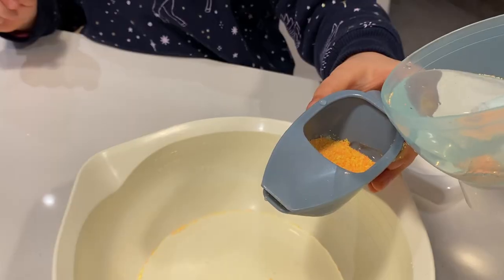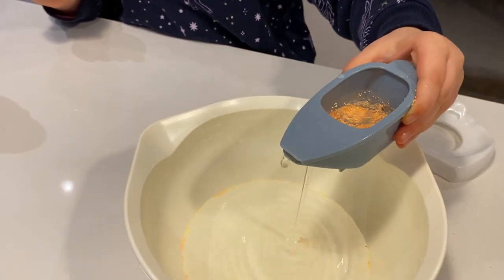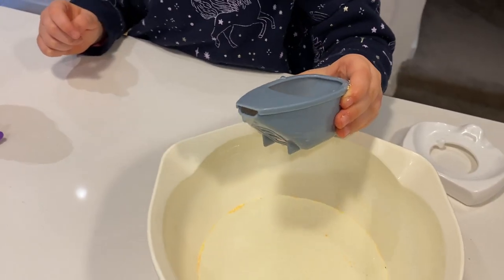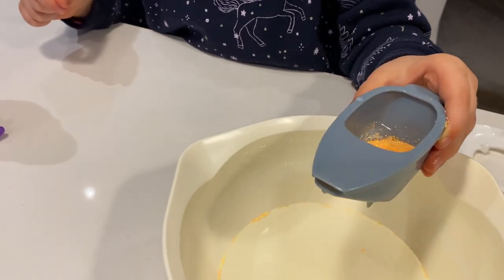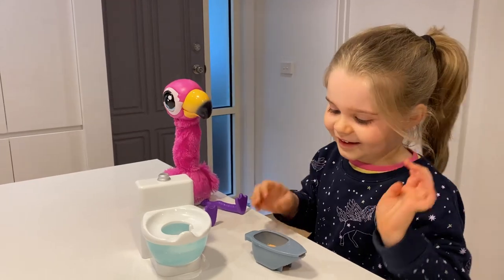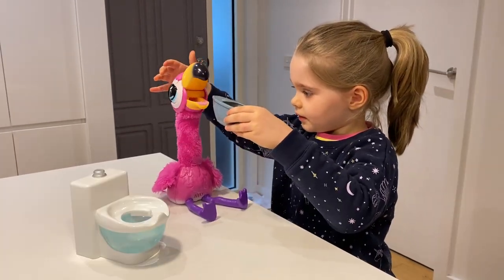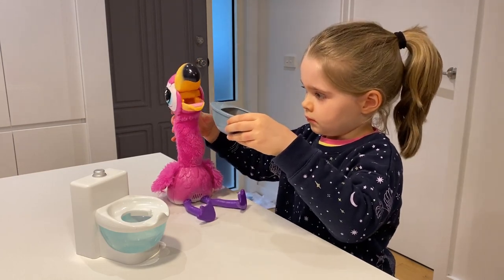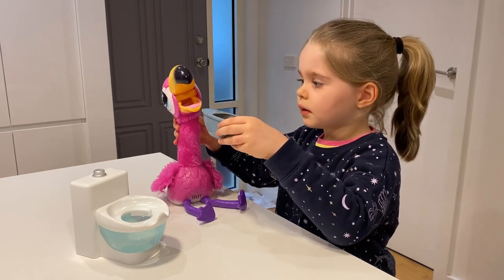We need a bowl. Now pour it out. That flamingo keeps copying us. It's copying us. And it's actually really dry. It's pretty dry. It magically dries. Okay, let's feed it again. It's waiting. Go feed it.